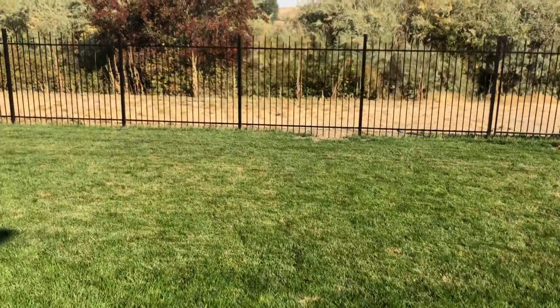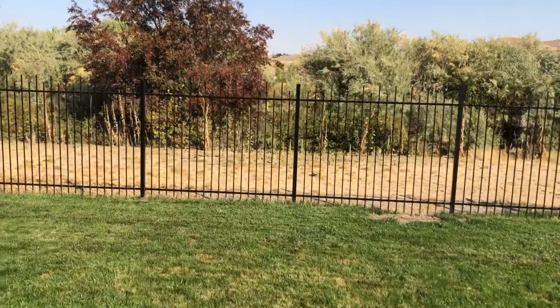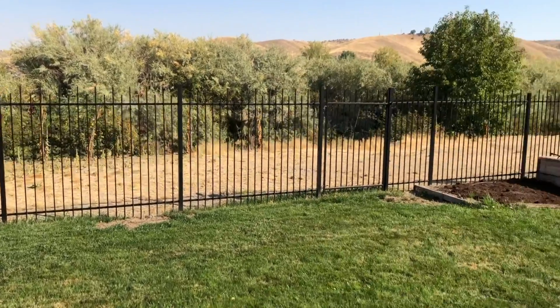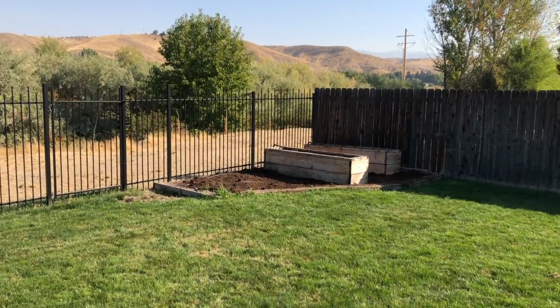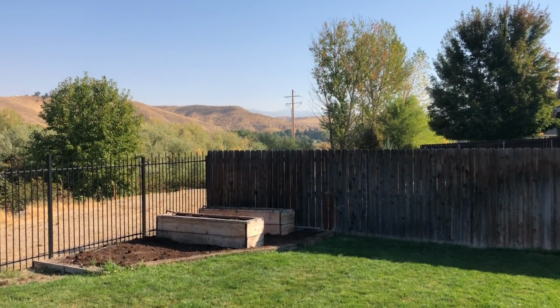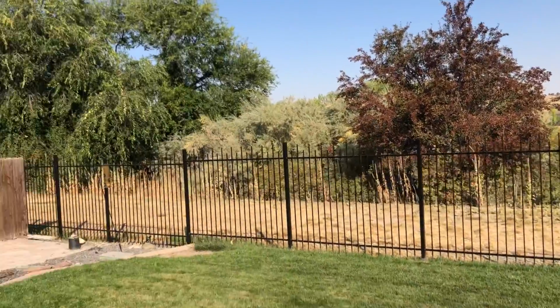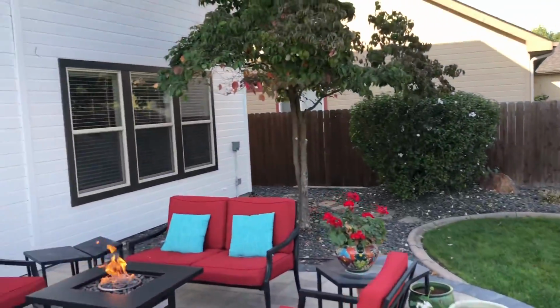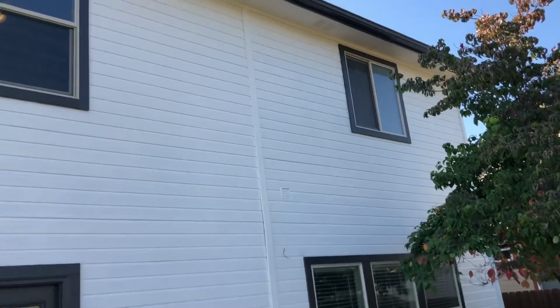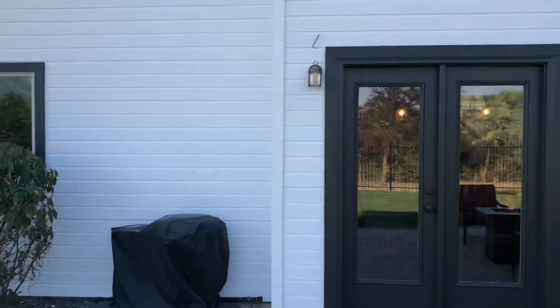And that space between here and below is kind of an easement area. So you're not gonna have a bunch of people walking through there or anything. Occasionally a ditch rider might come through. But again, views of Bogus Basin over there and the foothills. There's that beautiful paint job. Again, lots of windows in this house.